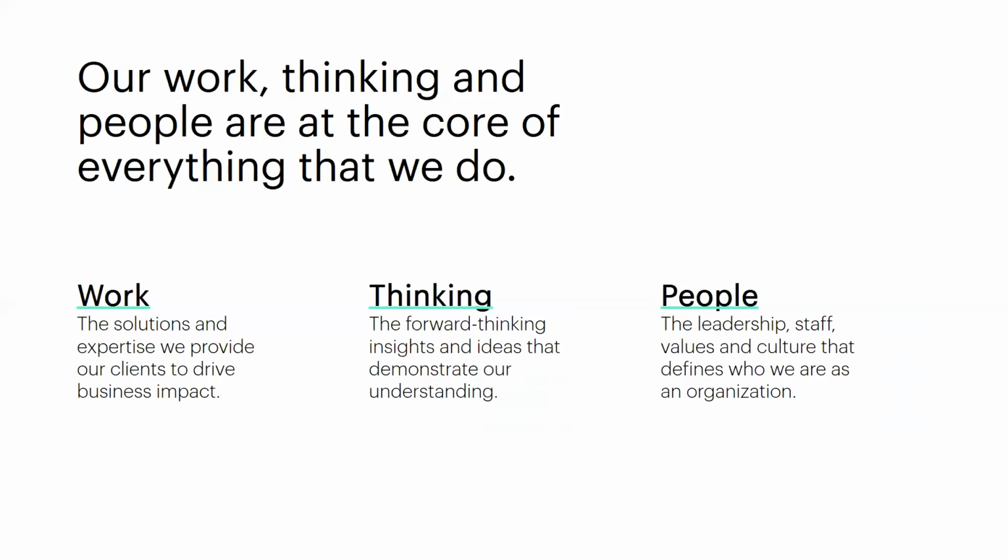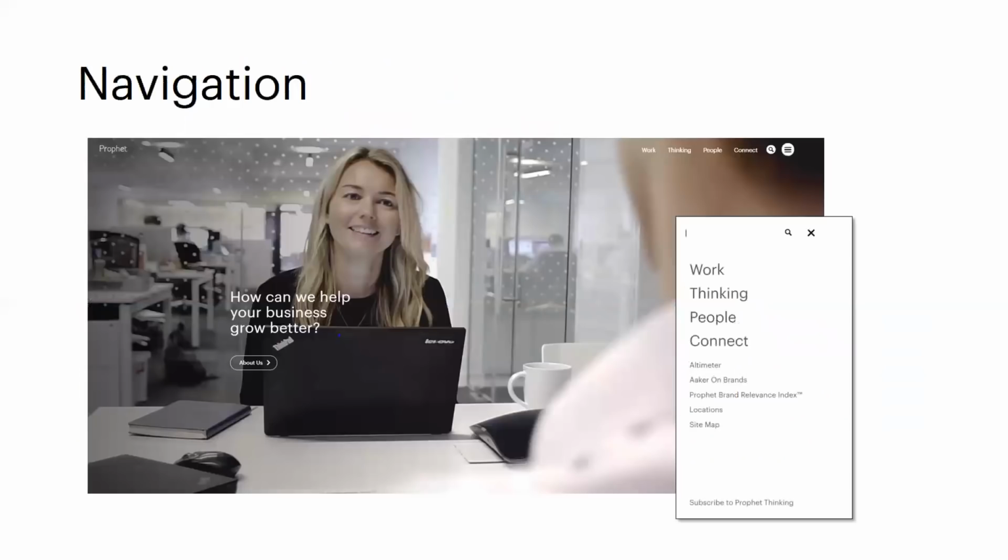This exercise helped us uncover 3 key themes that summarize the content of our site. They were our work, our thinking, and our people. This made logical sense to us as our organizational structure, and thus led to our new simplified navigation. You can see our new navigation applied here.